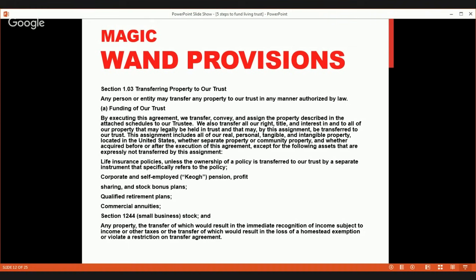And then it says it includes all of our real, personal, tangible, and intangible property located in the United States, whether separate property or community property, whether acquired before, or this is really important, or after the execution of this agreement. And then it says except the following assets. And let's go over some of those. Before we get to the exceptions, this is a very clear statement that I want everything I own to be held by this trust. And then we say, okay, now what if we transfer it into trust and there's a negative consequence?